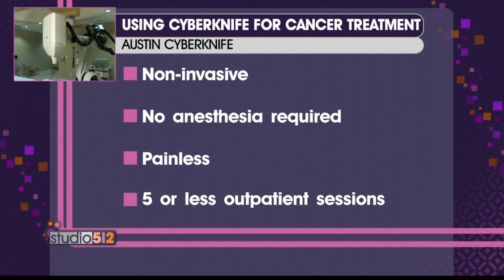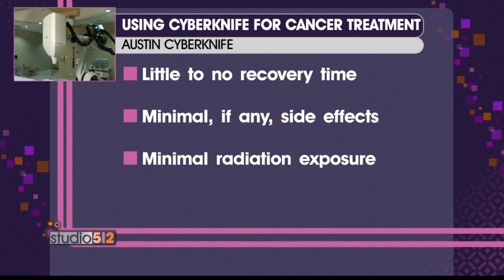So tell me about CyberKnife, what you do there, first of all. So CyberKnife is a machine that's for specialized types of mostly cancer treatments, but other treatments, where we want to deliver a high dose of radiation to a small part of the body over just a few days. It's non-invasive, meaning there's no cuts or incisions. It's painless. Someone getting radiation doesn't feel any different during it or immediately afterwards.